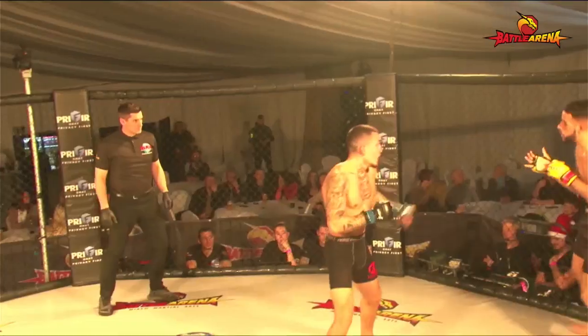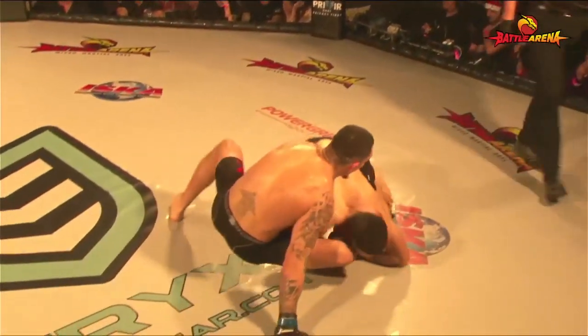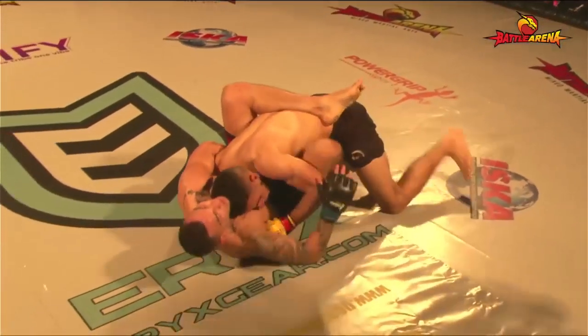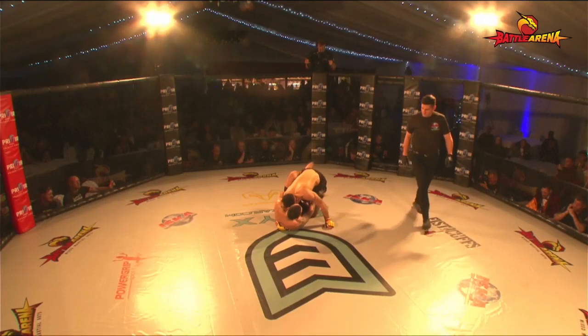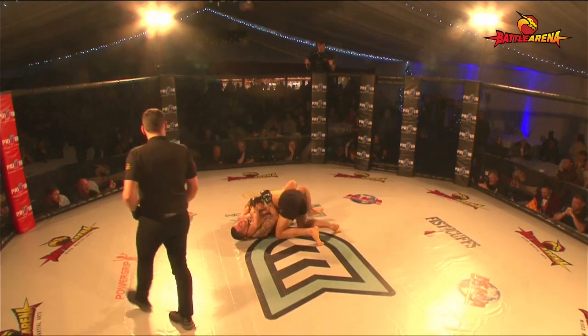Check hook, as he hits him with a big shot. He hits him again, really, really hard. Oh, that was nice by Sterling. Got caught with a calf kick, but followed it with an ankle pick. Stayed really, really well on top there. Now he's looking to step over. There's good passing. Pass, elbow. Nice elbow.